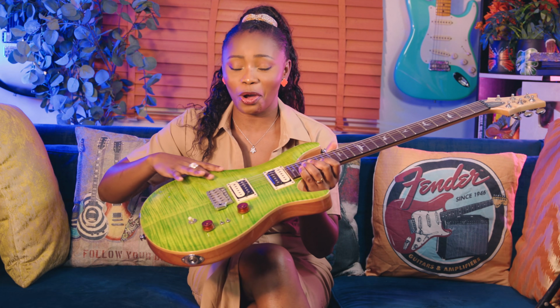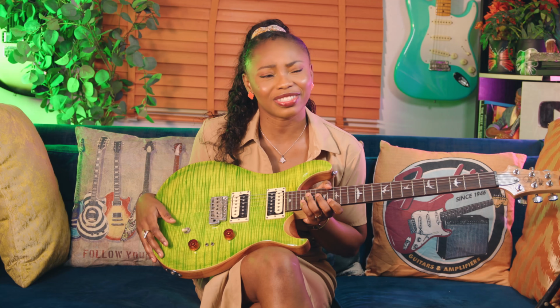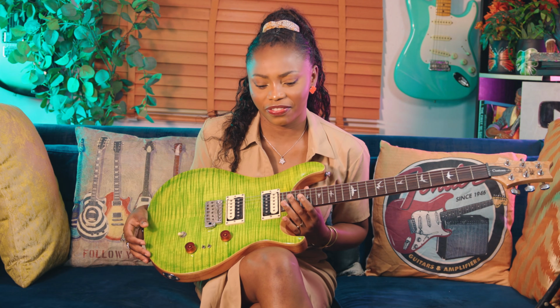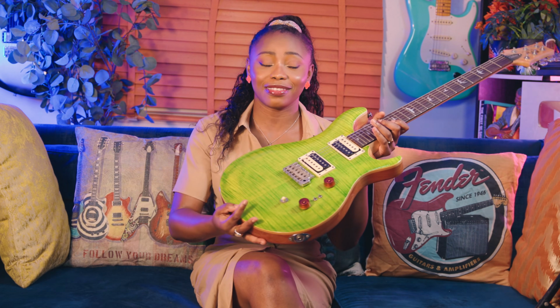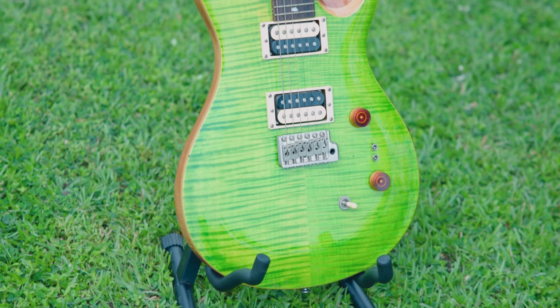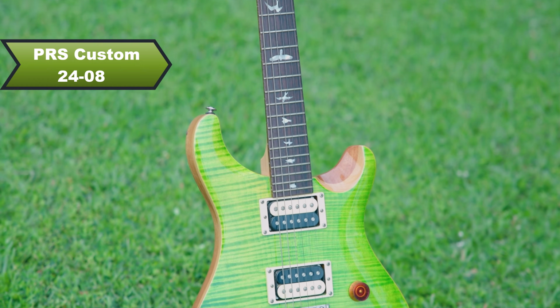Look at this color. The color is one of my favorite things about this guitar. There is a verde. Is it verde or verde? It means green in Spanish. I played my tune Dreamer Girl on this. It was just a couch session, but it still sounded good.